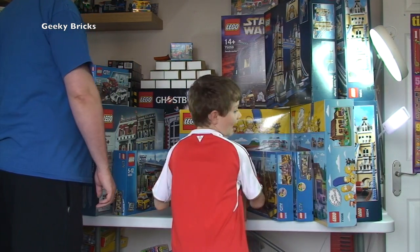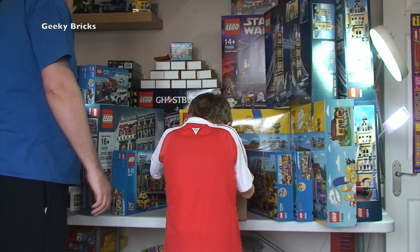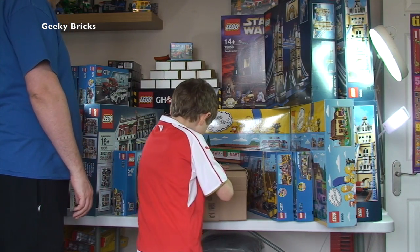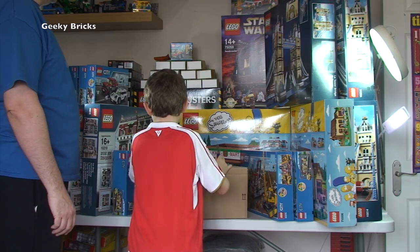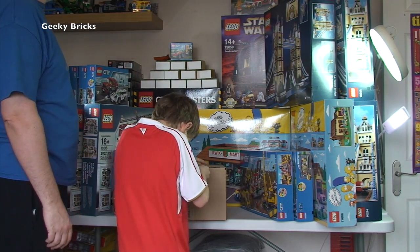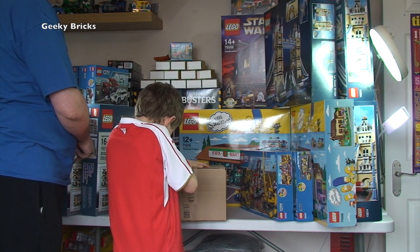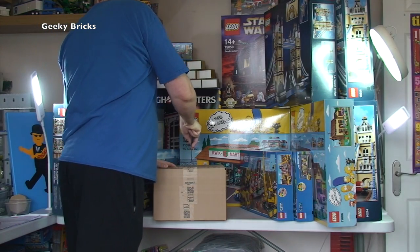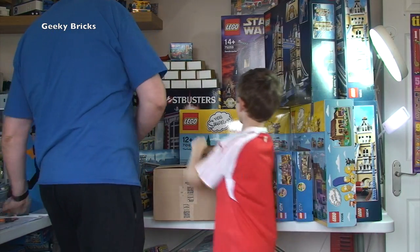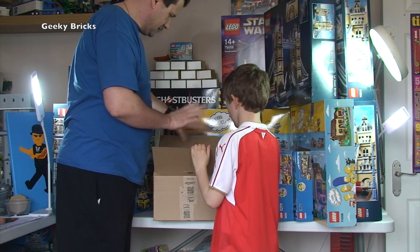Okay, next one. Lego, why do I keep saying that? Amazon. So it's a box from Amazon. It's quite heavy. Look at that. Heavy. As Ethan opens the ends up. So be careful. There you go. I'll do the top. Oh wow, we've got a mixture in here. So where do we start?